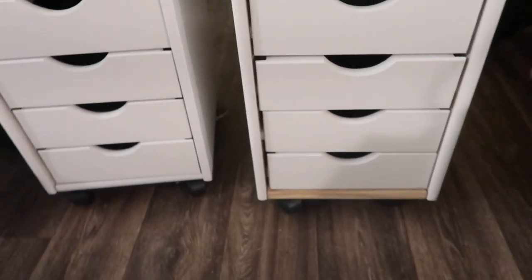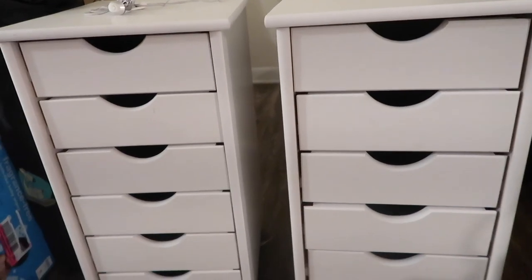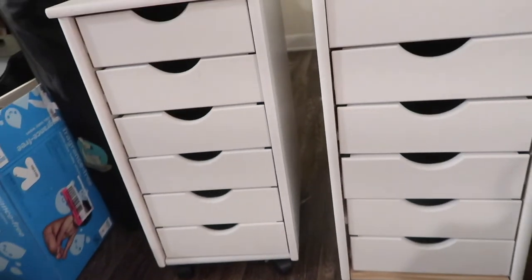But this is how the drawers are looking. Overall, I like it. For the price, it was $60-ish. Again, I bought this at Home Depot. If you guys are interested, I'll have that link down below. But that's what the drawers look like.